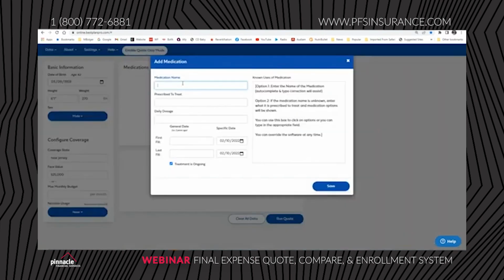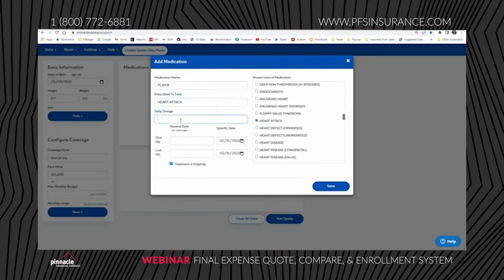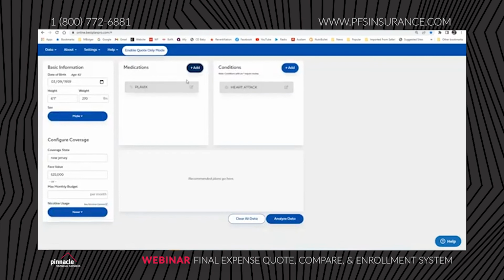And let's put in his medications. So first we have Plavix. Now, if you remember, he was prescribed this to treat the heart attack back in 2016, but then also to treat the stroke in 2018. So we're actually going to put this in here twice. I'll show you guys how to do that. So heart attack, 75 milligrams, and this was prescribed, you can actually go back to 2016. And we know that the last fill was back in 2020, so we'll just put 2020. Okay, so there's the heart attack associated with the Plavix.